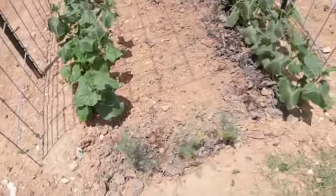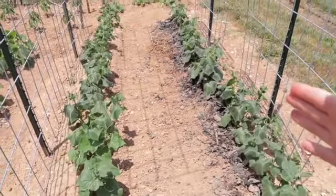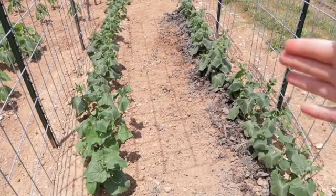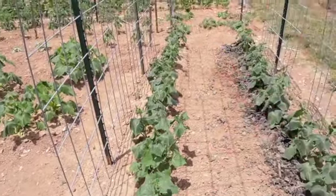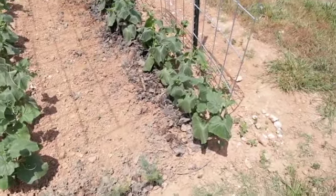Here, I did add some leaf compost on one side just to see how much more these plants will grow after they have the mulch on this side. These are cucumbers, and I need to start training them to go toward their trellis. They are thirsty too, my goodness.